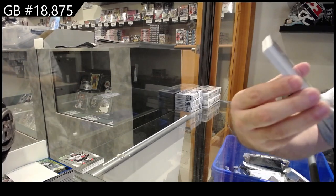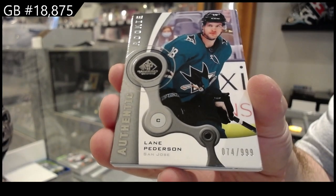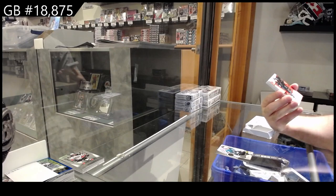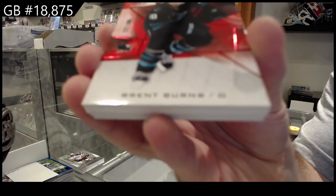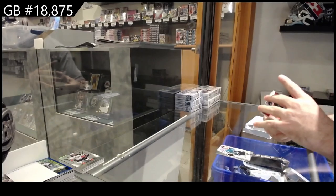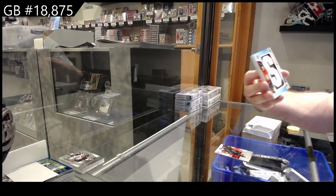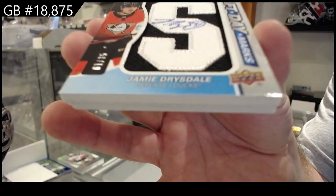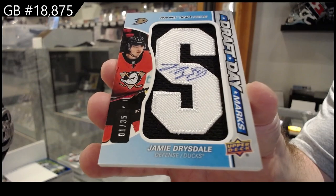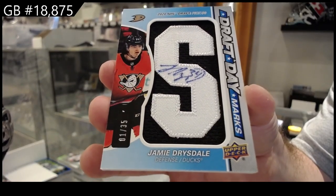We've got a Peterson $9.99 for San Jose. Number to 205, Brent Burns for San Jose. Draft Day Marks Auto. Drysdale to 35. Killing this break so far. Drysdale, Draft Day Marks.